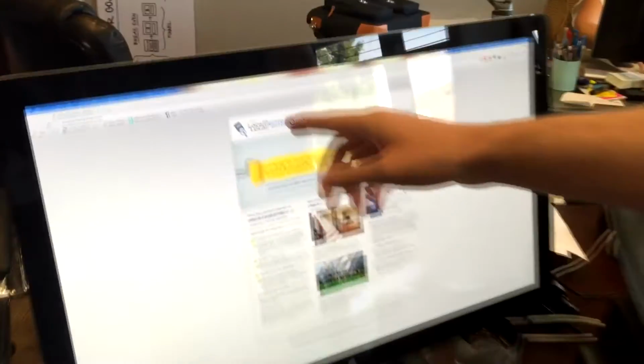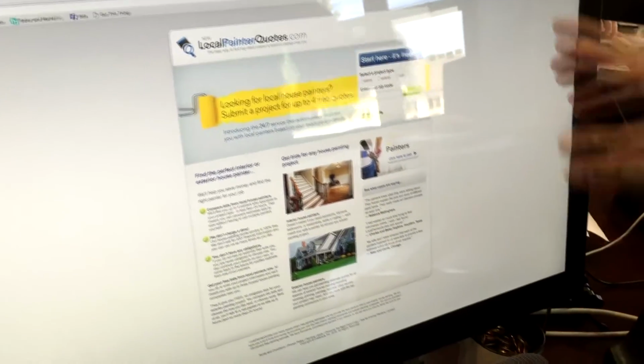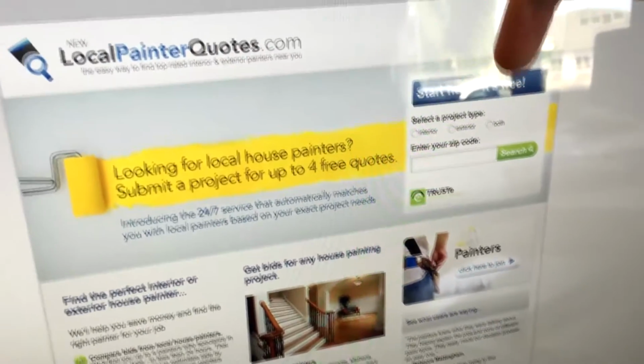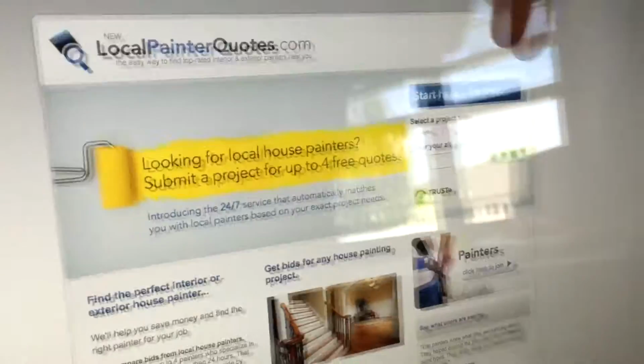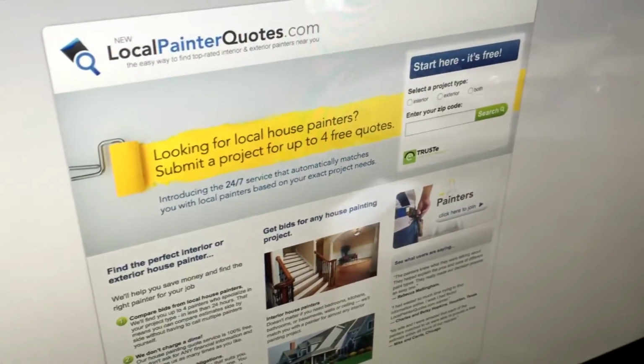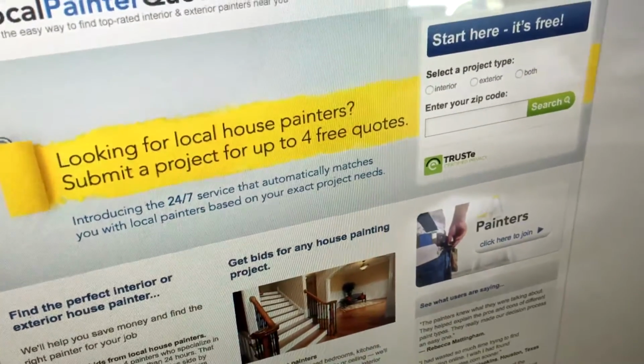This is localpainterquotes.com, and this is a quiz. Although it doesn't really look like it, this is actually the beginning of a funnel, which I think is what they're trying to do. So here's what I think is neat about this. Start here, it's free, right? They're directing you, and they're just asking for very small amounts of information at this point. This is small friction, as I call it.